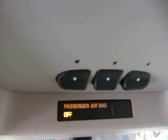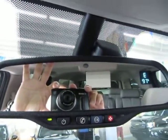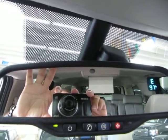Alright, up in the top here, you also have your HomeLink or universal garage door opener, where you can program up to 3 garage doors or gates if you happen to live in a gated community. This vehicle is equipped with the OnStar system. If you purchase this vehicle from us, you will get a 90-day free trial with OnStar at no cost to you. And let me tell you what OnStar does.